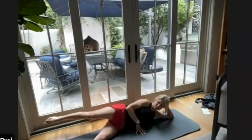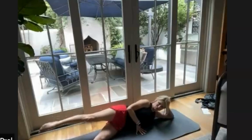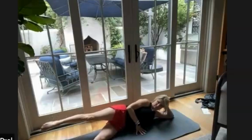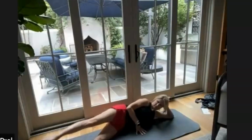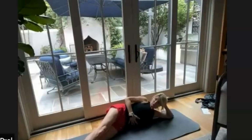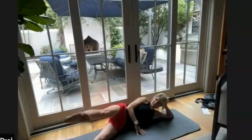Okay, let's do 5 more. Bring that leg nice and strong, a little more flexible today. And then we're going to bring it back to the opposite foot, and we're gonna just double check, pull that belly in. The leg is continued to be pointed coming up and flexed coming down.